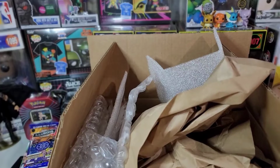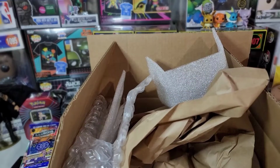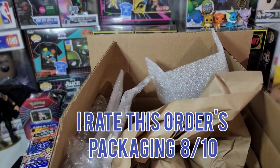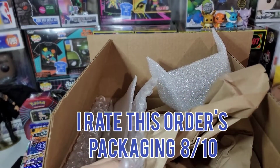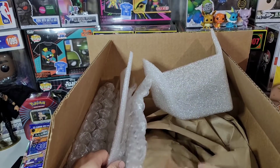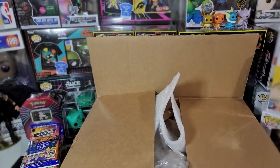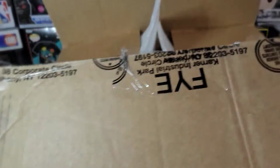Once again, for my order, FYE did a very great job of packaging my product. They have bubble wrap, foam, and cardboard and paper protectors. So it's a pretty good delivery. Pretty cool. So let's put that away for FYE.